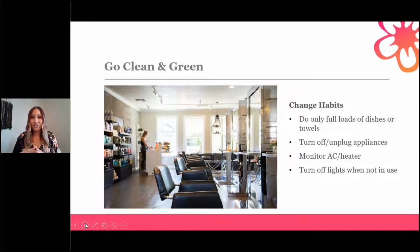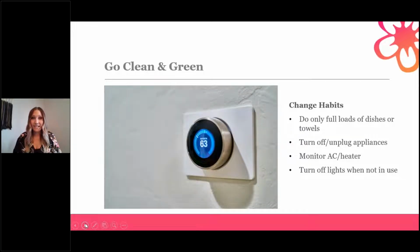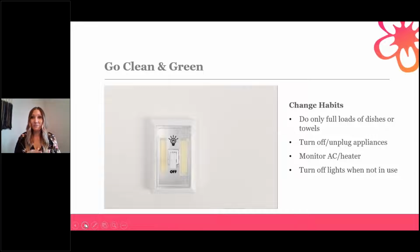But let's really pay attention to the things that happen daily in your salon, some of those daily habits. If you constantly have your washing machine running, could you maybe reduce that laundry by using disposable towels? Do you leave appliances turned on or plugged in all day long, or even when they're not in use? If you have multiple thermostats in your building, do you have somebody constantly turning the heat down while somebody else is constantly turning the heat up? This is going to cause a battle in your temperature regulation. So all of these things are going to contribute to your energy use.